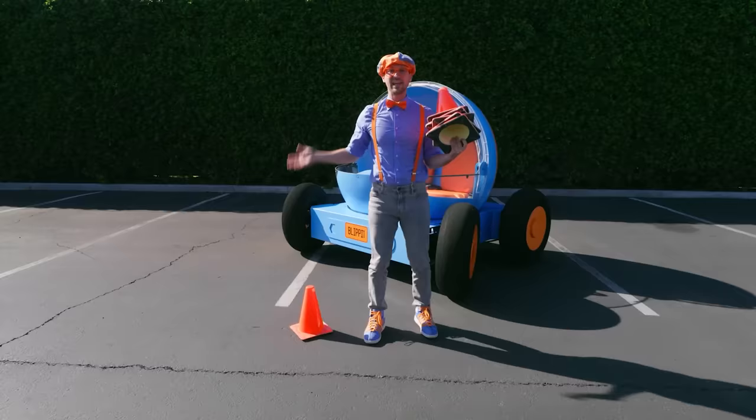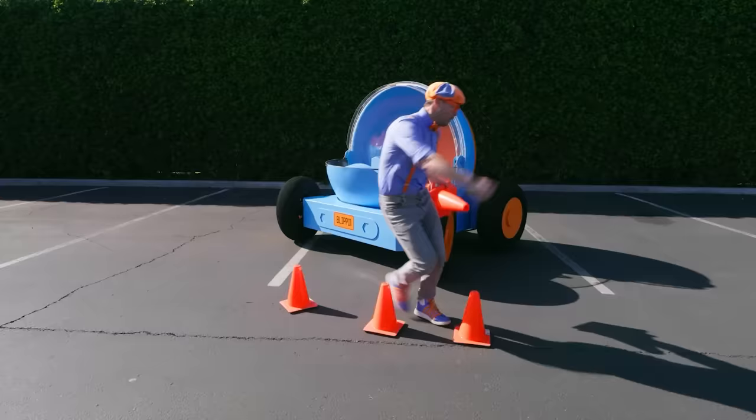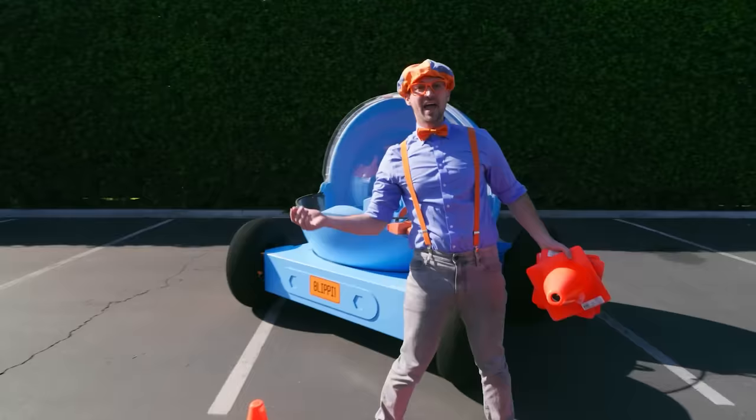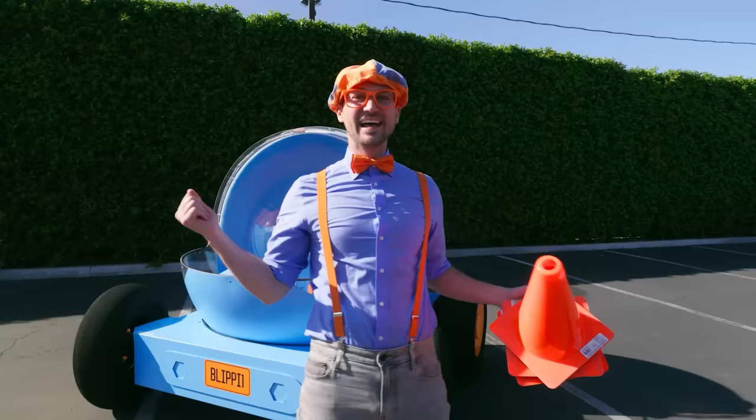Or you could also place a few of them. Yeah, like that. And then you can make an obstacle course. Check it out. Yeah, you can weave between them. Hey, I have an idea. Why don't we place all of these cones out in a straight line and weave with the Blippi-mobile between them? Yeah, hey, let's count them first.